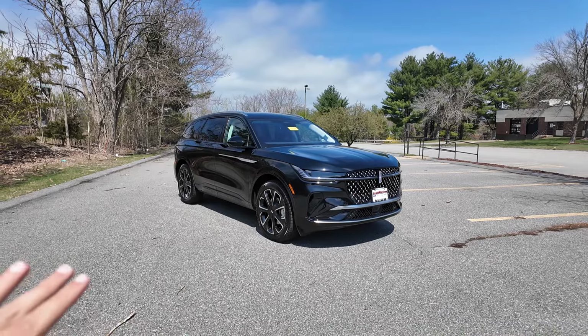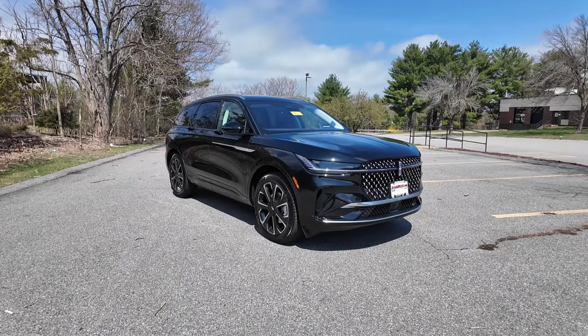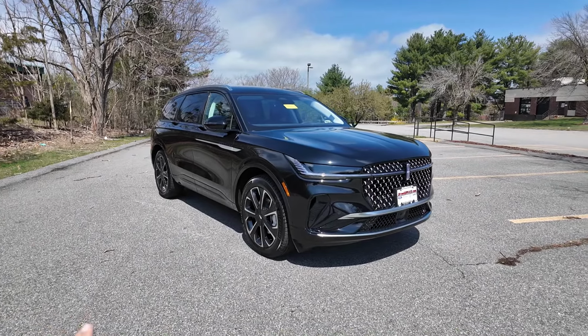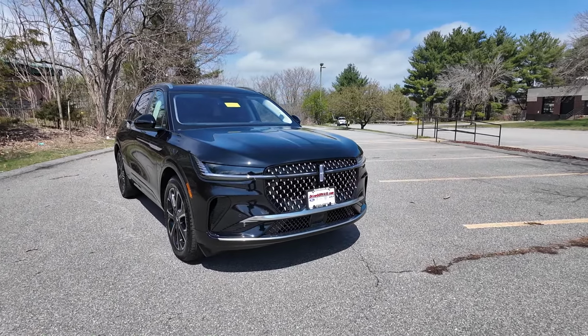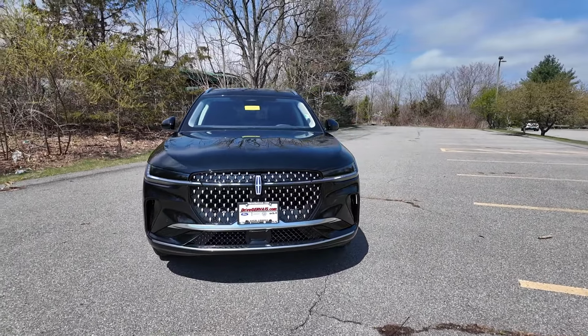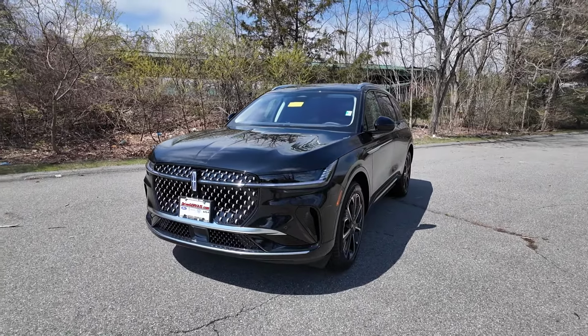We're going to do a very in-depth look at this crossover, see how it compares to its rivals, and also to see if you are someone looking for a luxury first SUV, you want a luxury crossover that does feel upscale, that feels much more premium than the price tag suggests, then maybe taking a look at the 2025 Lincoln Nautilus might be a great decision.